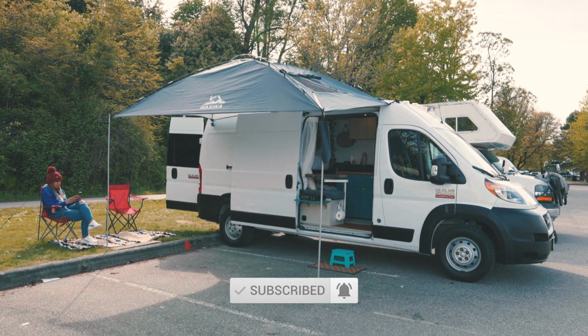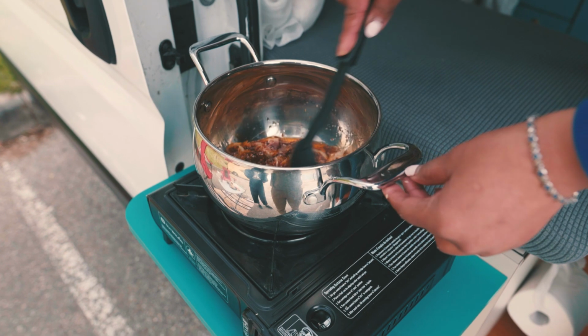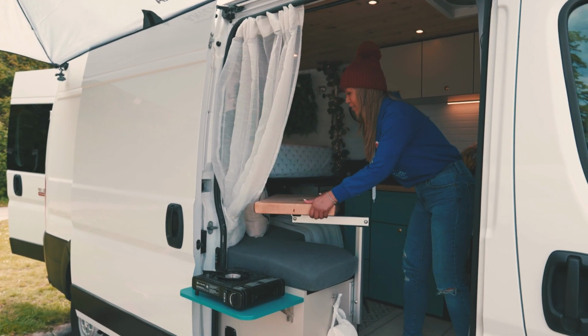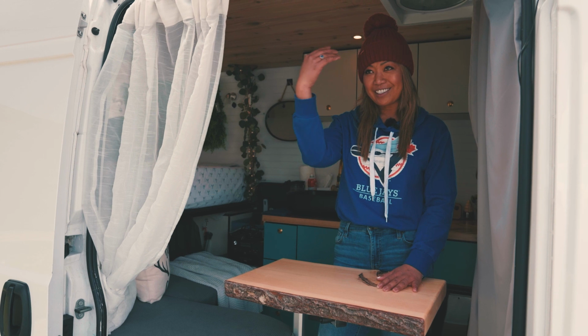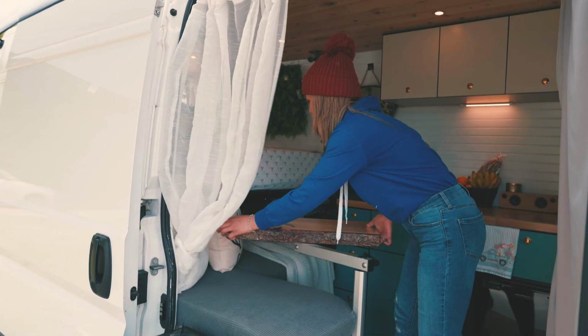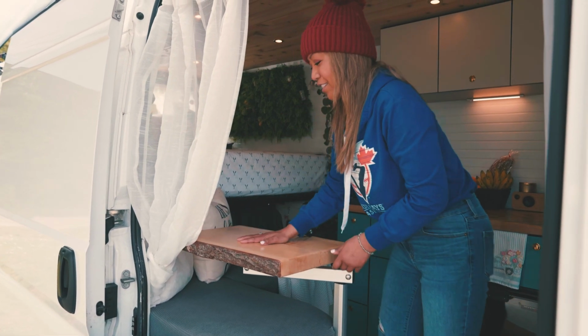So starting with the front, you have the flip-up table. This is where I like to do all of my cooking, and all my prepping is here with my lagoon table. I basically just swivel it around. I actually do some of my computer work here where I could just enjoy the view and then basically move this around whichever direction I need it to go. But usually it just sits right there.